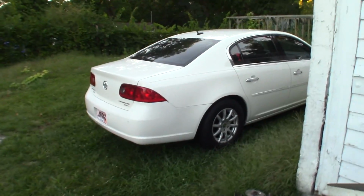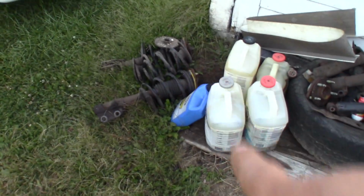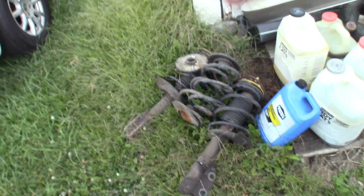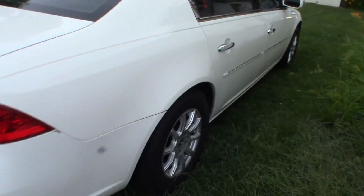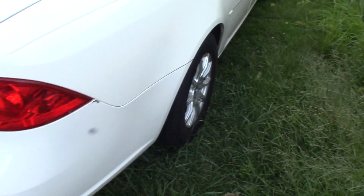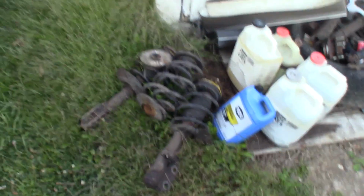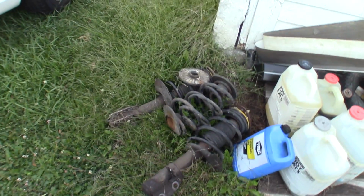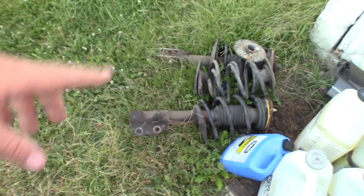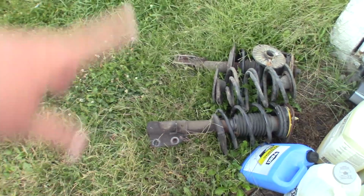Still got the Buick Lucerne over here. I got factory suspension for it. It's got like some kind of aftermarket suspension in it, and especially in the rear, it's got no give. I mean, there's like no give there. So I am changing those rear springs, and I've got new shocks for the rear. And then I got factory struts for it, which I might change the struts out eventually, but I basically just wanted the factory springs, you know, and stuff.